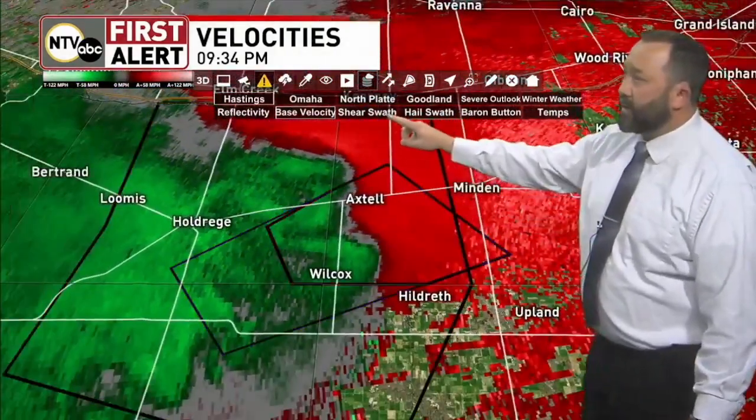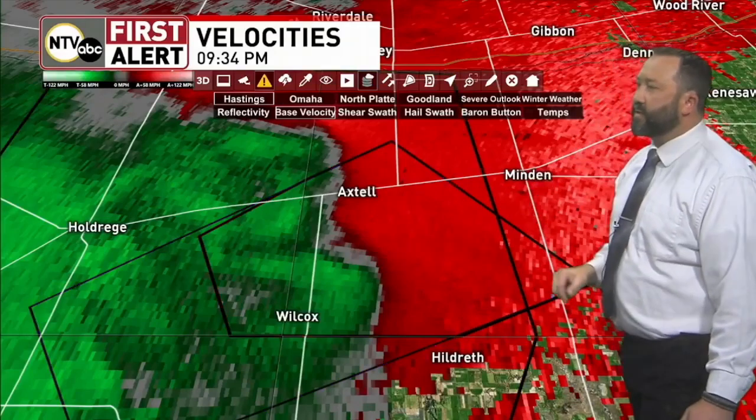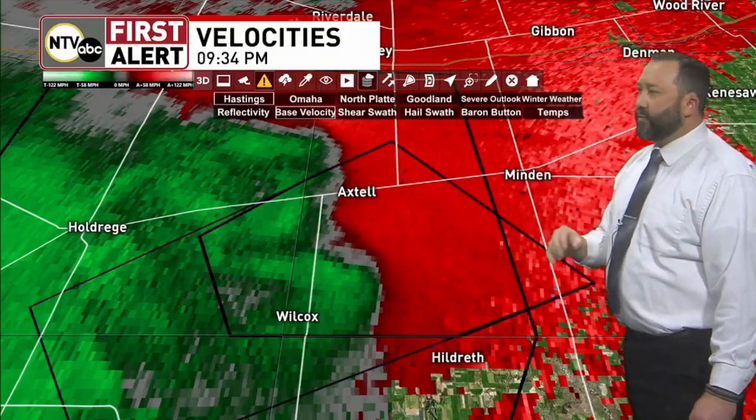We'll kind of look at the shear swath here, give you an idea. This is an idea of the rotation within these storms, where you see these shades of red. That's where we're looking at. This storm is rotating, has the potential for tornadoes. This is not your typical tornado type setup either. This is more of a squall line where you get these spin ups, but certainly this area of rotation is still a concern south of Axtell. Again, you should be seeking shelter now.